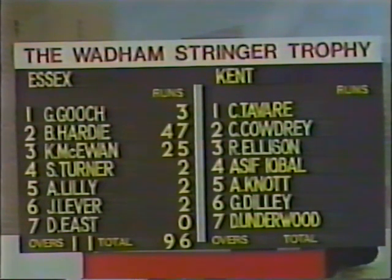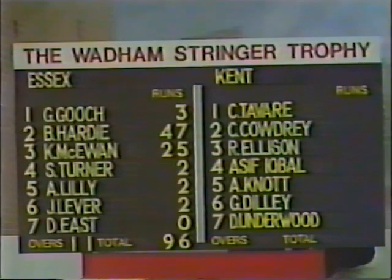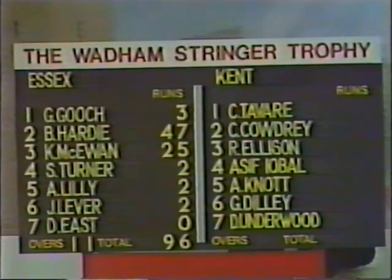David East was the not out batsman at the end, and Essex finishing with 96 for 6, 96 all out in effect in the last over of the innings. So, will 96 runs then be enough for Essex to take the trophy, or will Kent find enough runs to overtake them and beat them? We'll find out in just a couple of minutes.